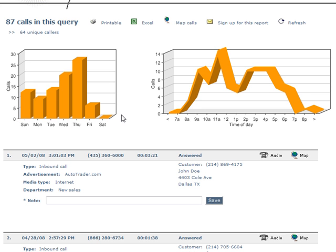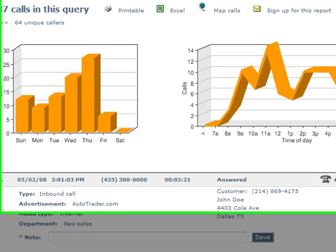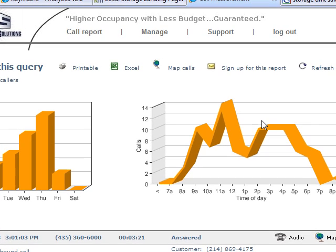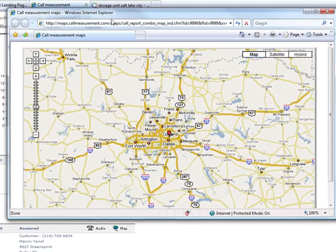It still rings to your facility or to your cell phone. We can tell it where we want it to ring, but it just goes through this software so we can track things. We capture caller ID information. This is demo data, so this isn't real, but we capture caller ID information. We capture what days of the week you get the most calls. We capture the time of day you get the most calls, so you can make sure that you're staffed properly. And we can also map each call, and it's integrated with Google Maps.